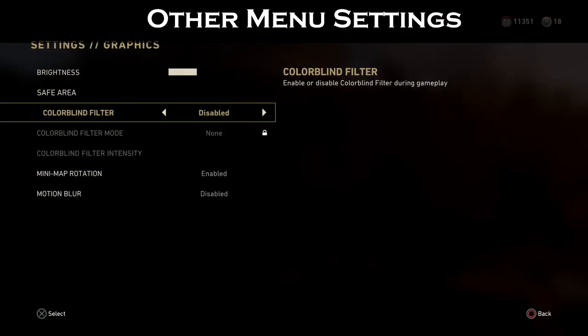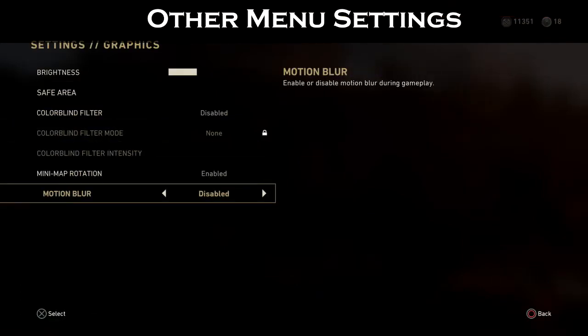And the last thing you're going to want to do on the screen is just disable that motion blur, just because it has a tendency to kind of misplace objects and make you think that you're missing targets that you actually are hitting.